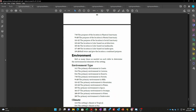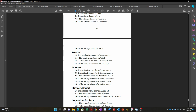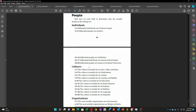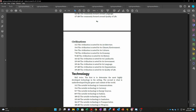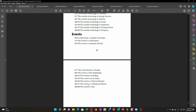Space, but this could be something going on the planet. Climate, weather. I could use that to randomize weather at times. Seasons when you're landing. Flora or fauna. Somewhat of that is covered already, but here's cultures, organizations, technology. That could be helpful. What a planet's aimed for. And events. Well, yeah, I'll have to chew on that. All of that could be helpful.